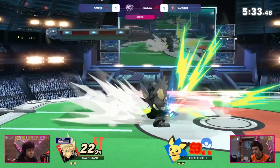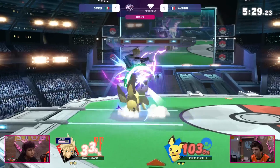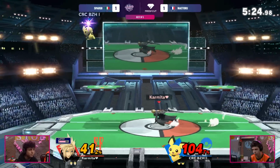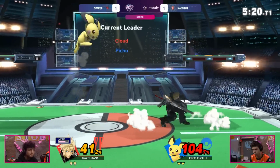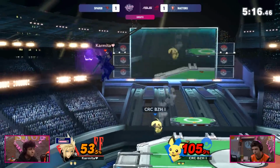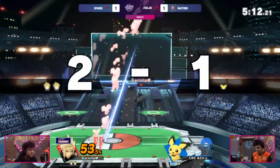I thought he was lining up a back air there. Does indeed actually get a back air, all on shield. Great blocking or shielding right there from Sparg0 to not drop it early. But either way, NaetorU is definitely sitting at a pretty hurt percentage. Is that the do or die percentage where you just start going crazy with Pichu because it doesn't matter? Like you're already past kill percentage. Sure. It's funny we say that at 105. Yeah, like just go crazy. There it is. Go crazy.